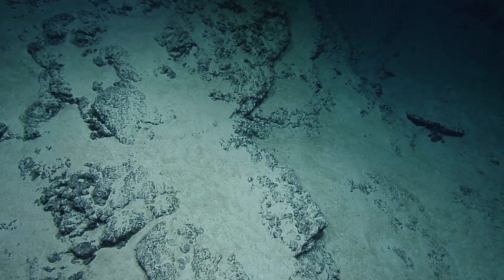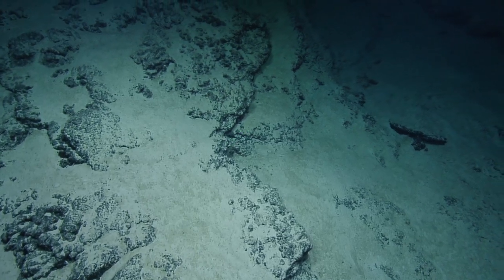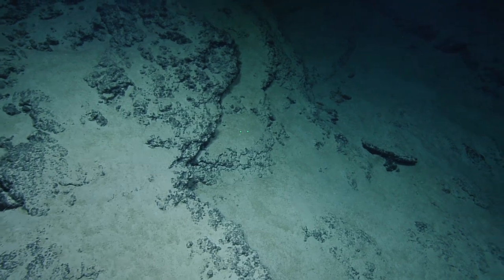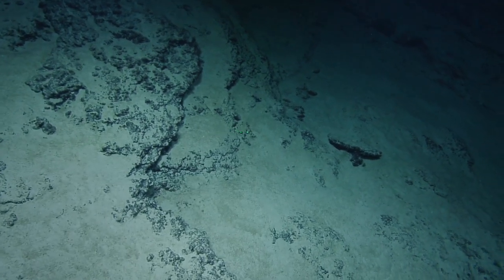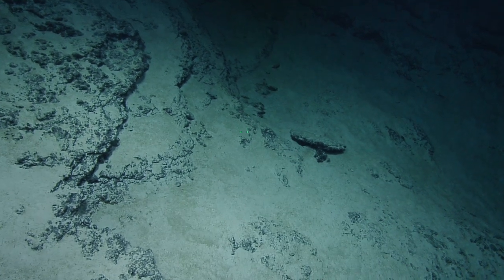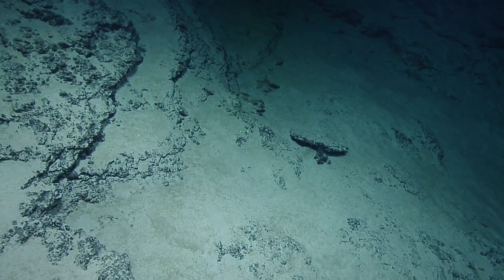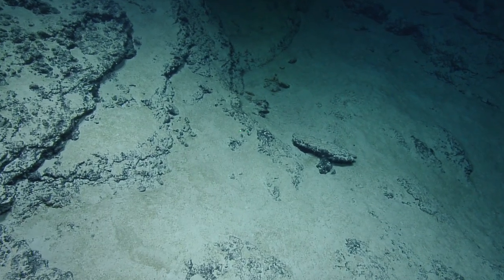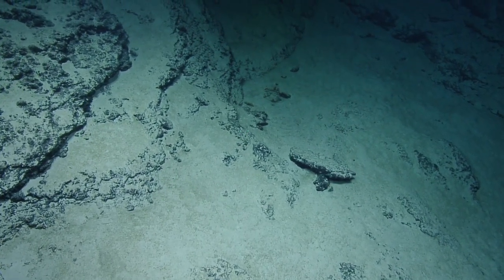What's that right there? Where? This right there? Is that what you're looking at? Yeah. Is it a rock? Is it bone? Rock. Yeah, it's a rock. It looks flat on top. Yeah, big flat. You can see it in Atalanta. It's just a big flat rock.